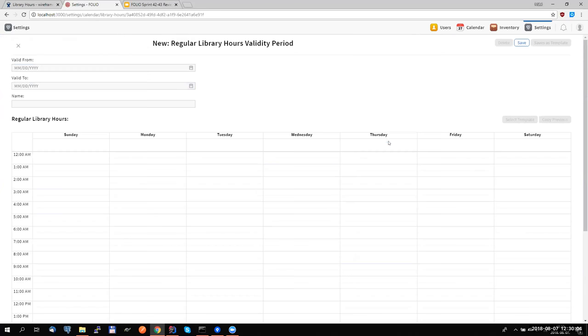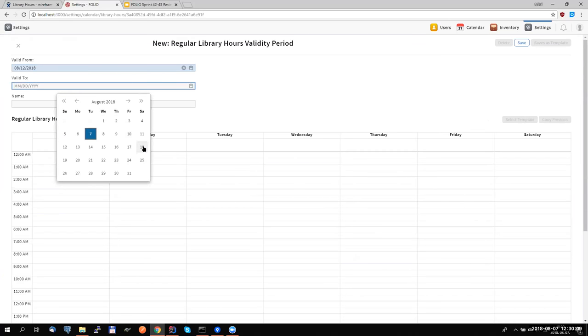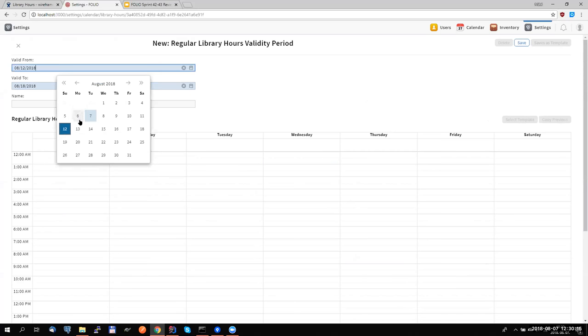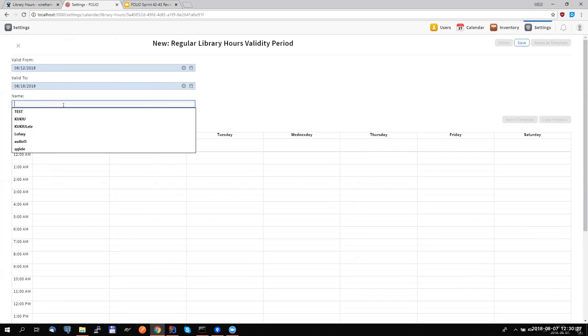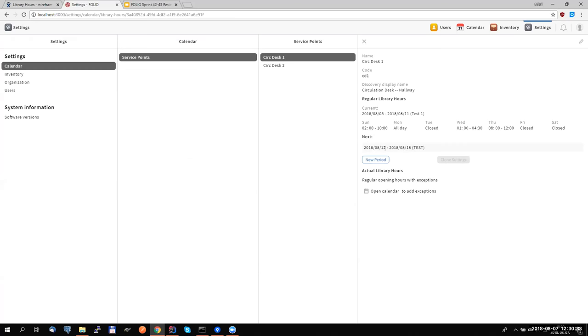If we create another one, it validates the overlapping, so you cannot create overlapping periods. Yes, so just create one, and you can see the next periods.